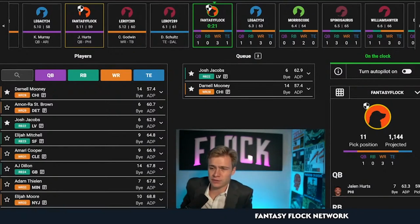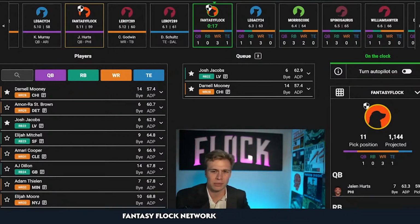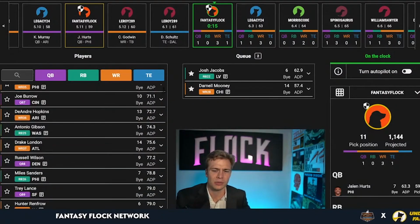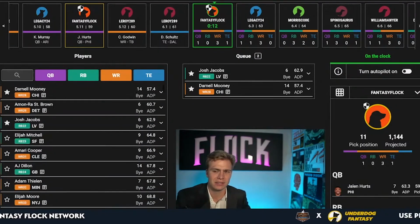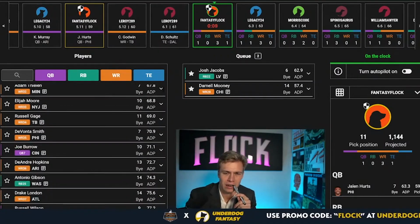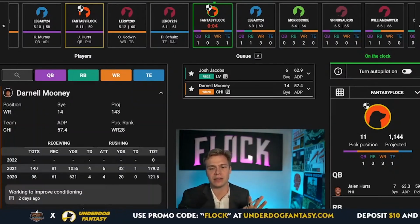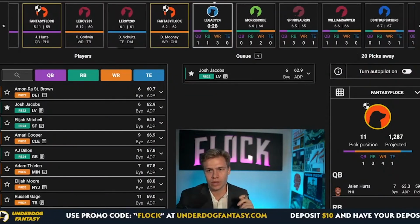Darnell Mooney falls 5 picks in his ADP. If we take Darnell Mooney here on the way back around, at the running back position versus wide receiver position, let's roll the dice. We haven't done this in a while. We have not done this in a while.